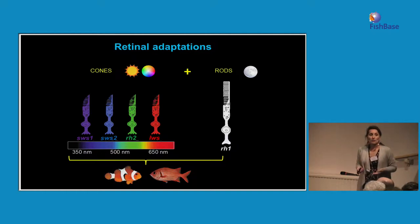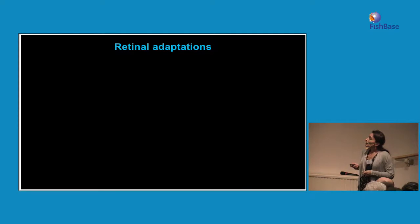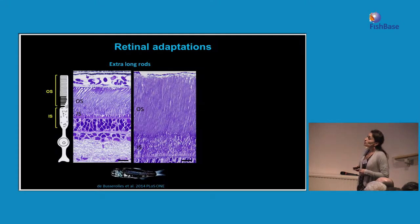In the deep sea, however, because most fish are only subjected to very dim light conditions, most deep sea fish have lost all their cones in favor of the very sensitive rod photoreceptors. So in addition to possessing a rod-only retina, a lot of species have increased the size, the length, of their rod photoreceptors. So again, here is an example in lanternfish between two different species.